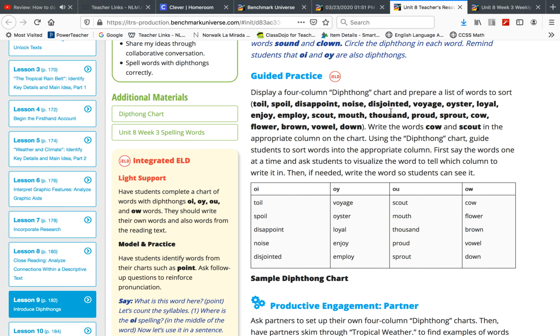We're going to talk today about diphthongs. Diphthongs are either two vowels or a vowel and a consonant that make a special sound when they are together. And the special sound usually has two parts to it. For example, the sound oi, if you slow it down, oi, o-e, oi, oi. If you slow down the ow sound, ow, ow, you can hear it has two parts to the sound.